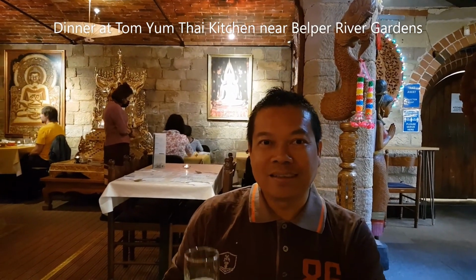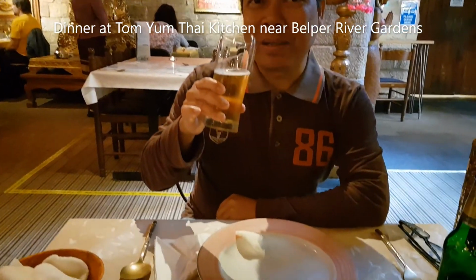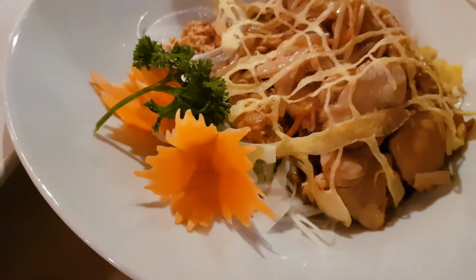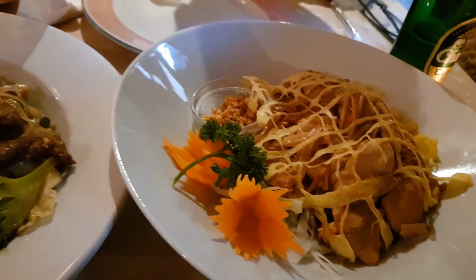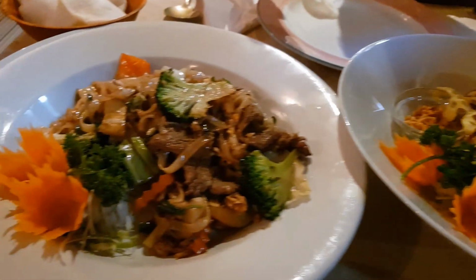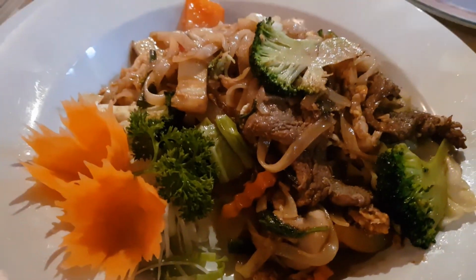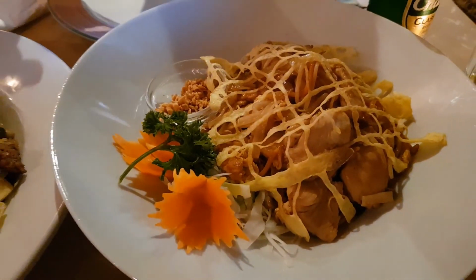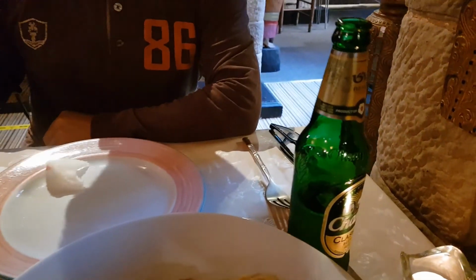Hello, we are in Omyam and look what we have. We are in Belper. We have Tom Yam. It's not Tom Yam, it's Pad Thai. Sorry, Pad Thai. This is Pad Thai, spicy rice noodles. This is beef spicy rice noodle Pad Thai. We have also Thai beer.